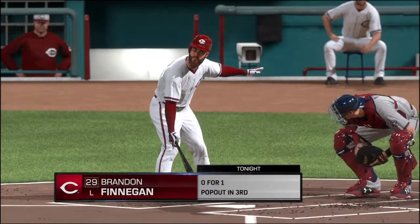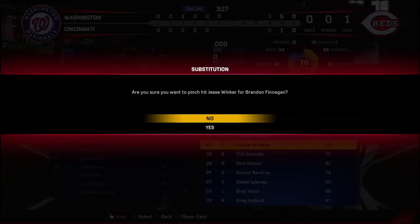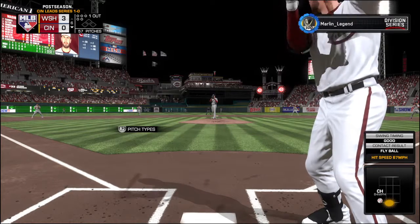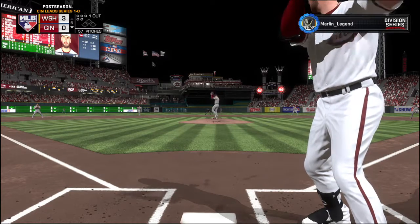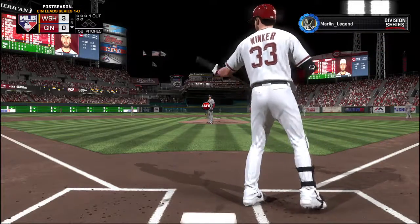Now batting. Digging in for his second at-bat, Brendan Finnegan comes into this at-bat 0 for 1 in the ball game. Your attention, please. Winkler will grab a bat and hit for the pitcher here. Number 33, Jesse Winkler. Sends that one out of play for strike one.